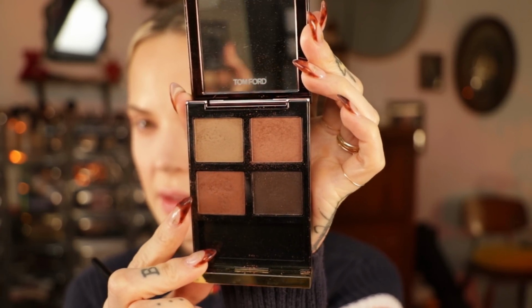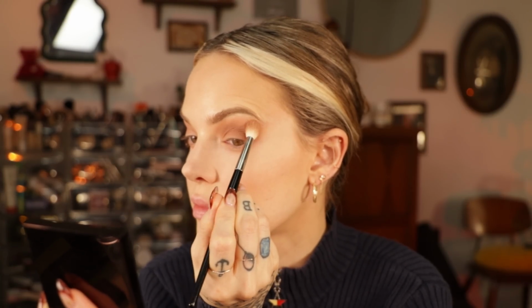Precision brush, and I'm just bringing that all the way into the inner corner. I'm gonna go ahead and take this shade right here on the same fluffy brush, the Rephr 15, and I'm gonna just dust that over my eyelid and into the crease.